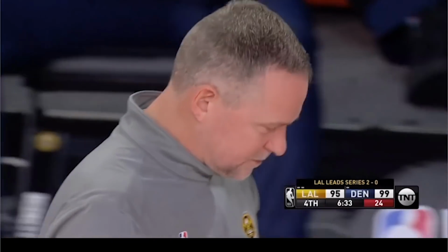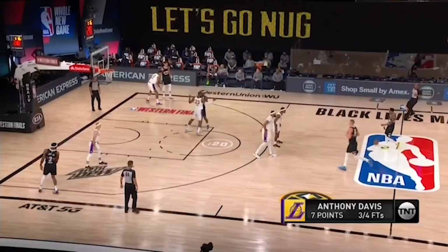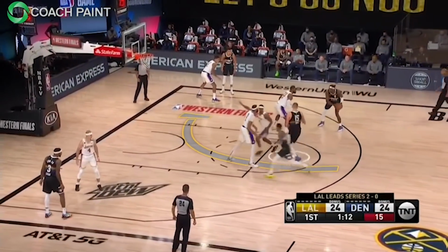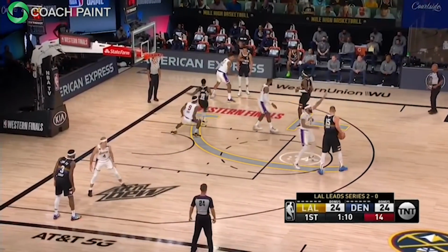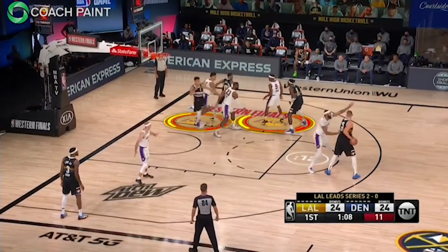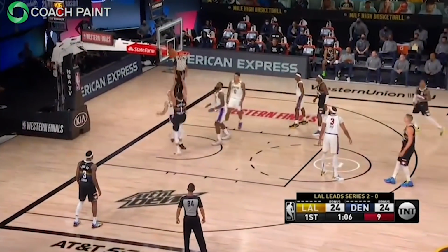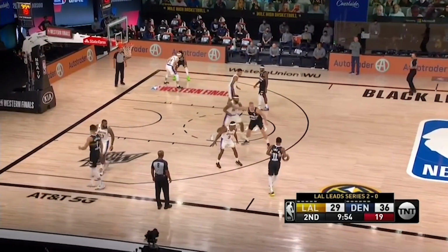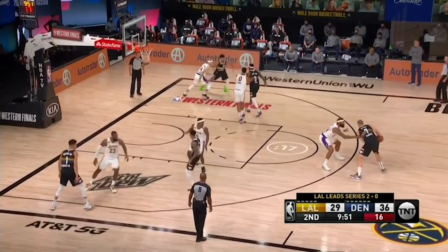Mike Malone turned to horns a number of times with a double high post set, and the high post entry to Grant triggered flex action on the right side as Jokic patiently waits for Rondo and Kuzma to screw up this switch on the slice cut, enabling Michael Porter Jr. to get the layup. They run pistol action out of horns on this set as Murray gets the pin down from Grant into a handoff from Plumlee.